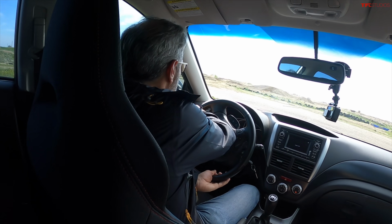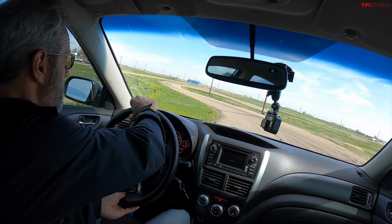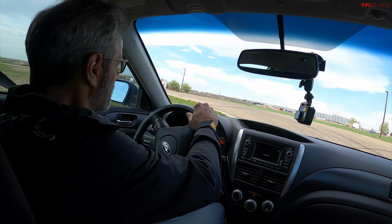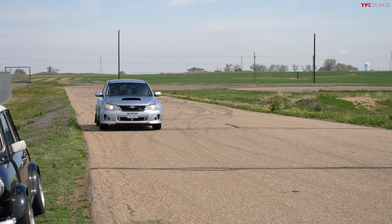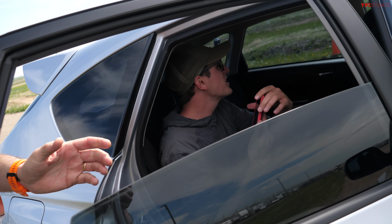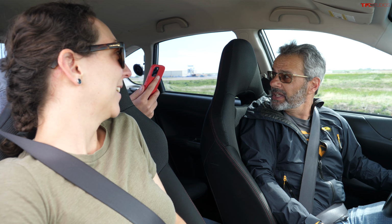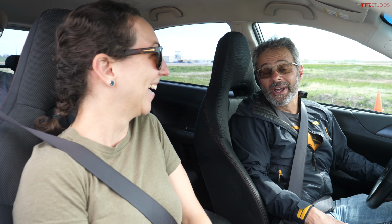Wow, dude, that is fast. What do you think? I think this car with those tires, I want to say probably like a 108-ish or something like that. 108.41. Oh, nailed it. With 2 passengers as well.